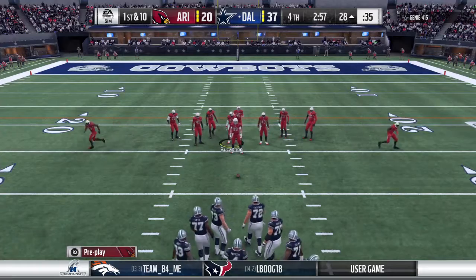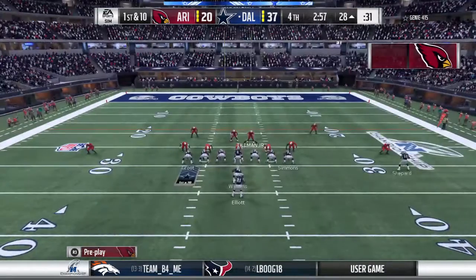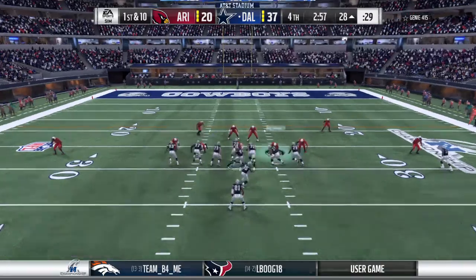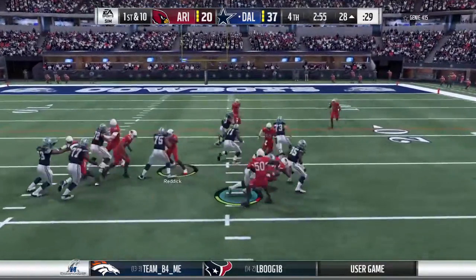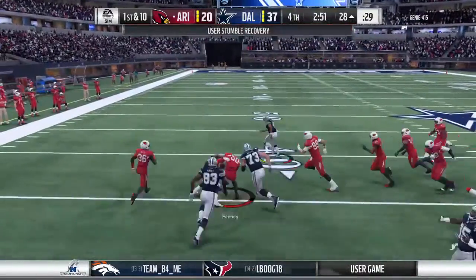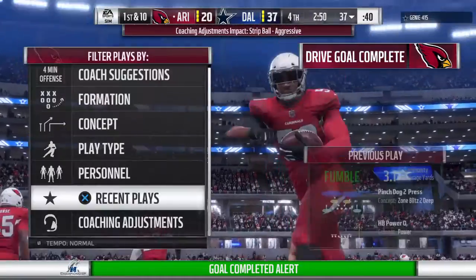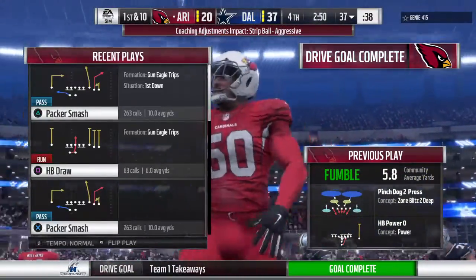And that last drive, a long drive, but not just that. They had a great air attack going. Do they stick with that? I would think that they would, because if they were... Oh, Elliott going to be hit. He coughs it up. Loose football. And the Cardinals have got it. Going the other way. And he's going to take this one back to the 37-yard line.